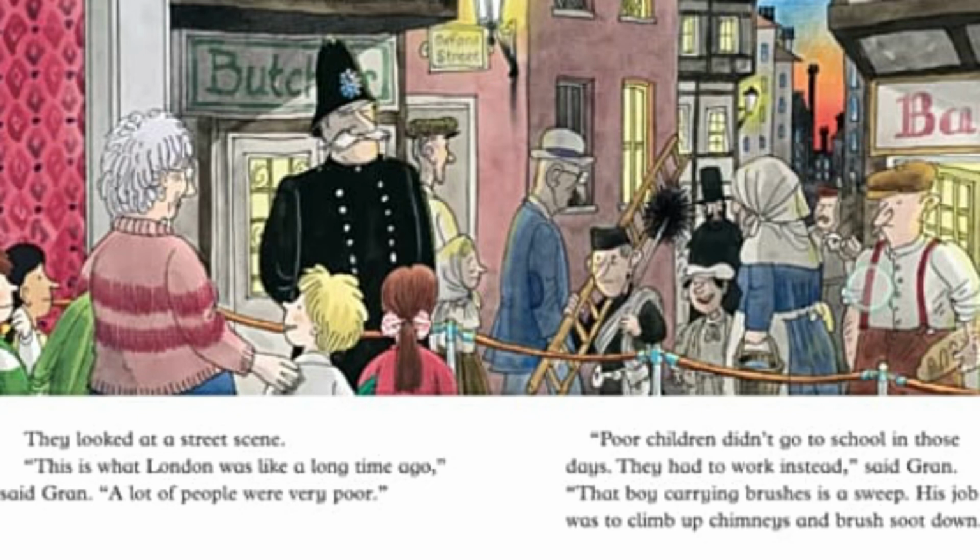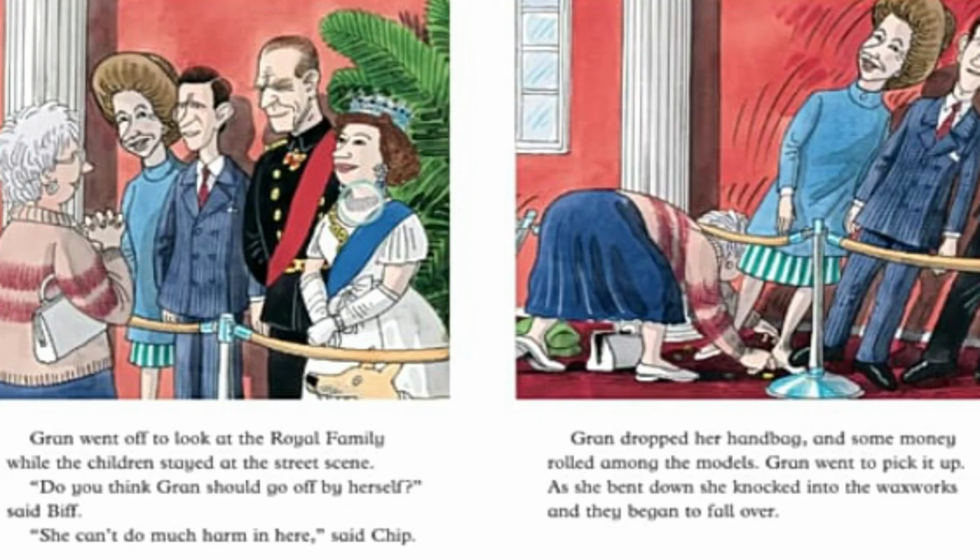This is how London was a few years back. The children were very poor. They did not go to school. They had to work instead. You can see a boy who's carrying brushes. He's a sweep. His work is to sweep down chimneys and soot from them. And you can see a boy who's carrying a ladder. These are all masons.